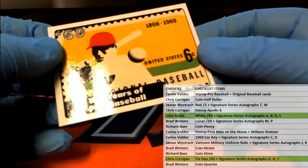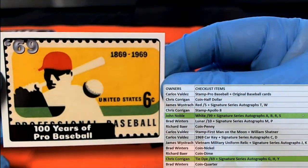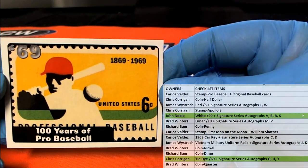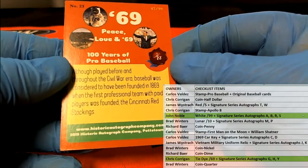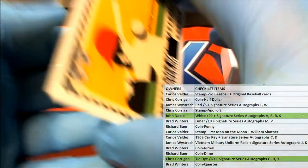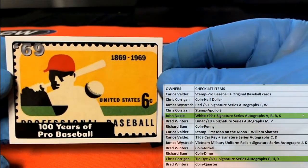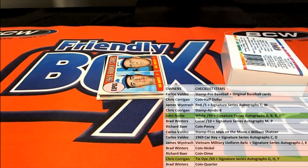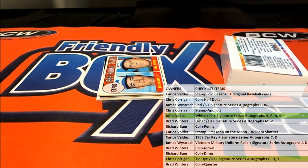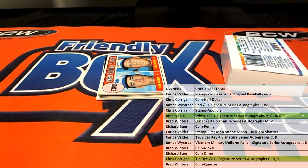Next one here, 100 years of pro baseball. All right. Check that out. 100 years of pro baseball, 47 of 99. That's the white border again. 100 years of pro baseball card. That's John N. coming out to you. John N.